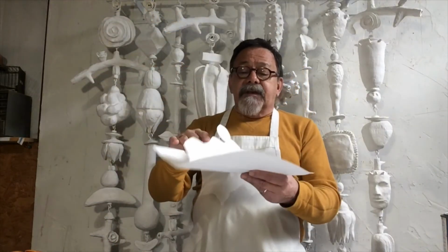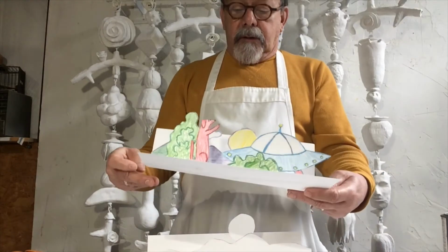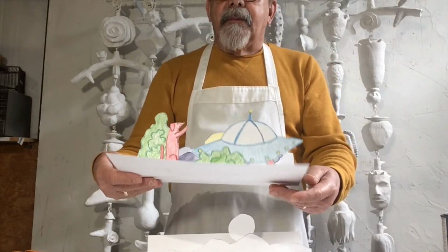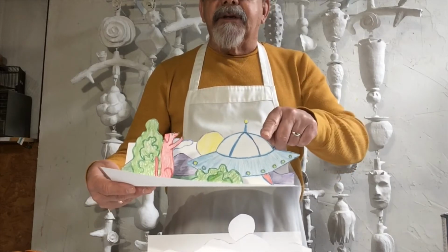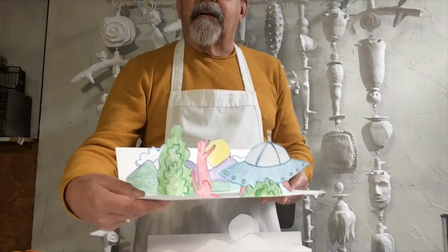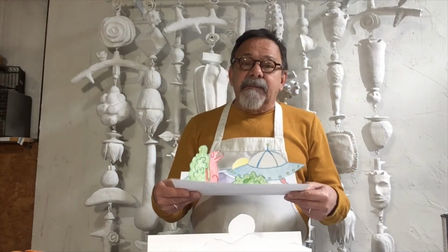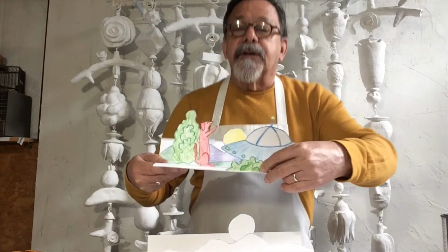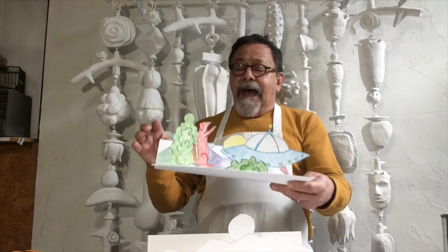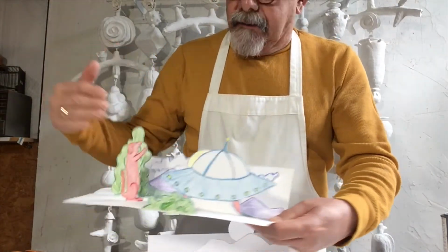And what I mean by row, it doesn't have to go all the way across. It can be like, my next one was this tree. I made the tree, and then I made my spaceship. Then I made my dog. And then just to make it even more three-dimensional, I made this little tiny bush to put up front. So I used 1, 2, 3, 4, 5, and then once I did that, I glued some clouds to this little back area here.